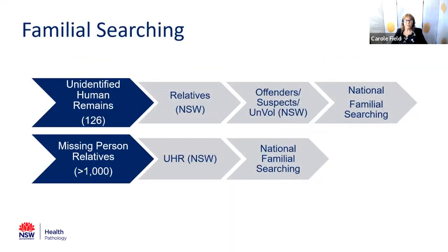Familial searching for unidentified remains and missing person cases has been routinely carried out in our laboratory since 2019. At the moment, we have about 126 unidentified remains on the national database. When we get a new unidentified remain, the autosomal profile is uploaded onto the database. If we don't get a direct match, then it will follow the familial searching workflow. The first search is against the New South Wales relatives of missing persons profiles, because that's what we want to link to. But if there is no match there, then the search is expanded to include the convicted offenders and suspects and the unlimited volunteer samples on the New South Wales database. If there's no match in New South Wales, the sample will still stay on the national database for searching.